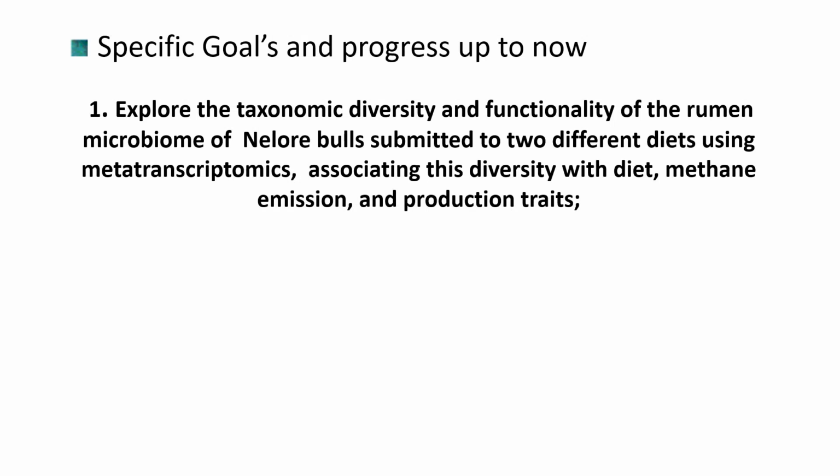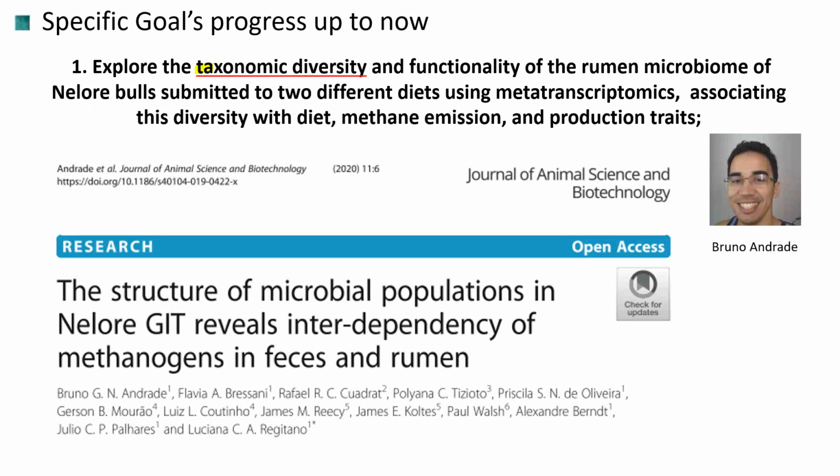The first specific goal is to explore the taxonomic diversity and functionality of the rumen microbiome of Nelore bulls submitted to two different diets using metatranscriptomics, associating this diversity with diet, methane emission, and production traits. To assess the taxonomic diversity of the GIT microbiome, we published this paper, headed by Bruno Andrade, in which we looked at the interdependency of the two environments, rumen and colon.